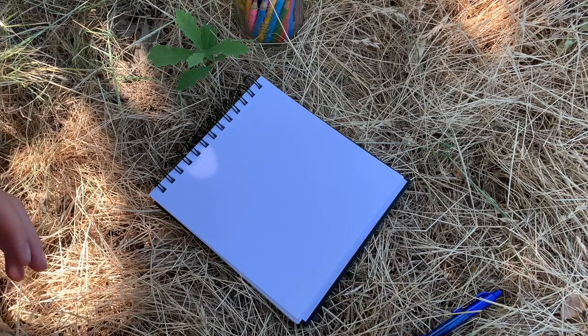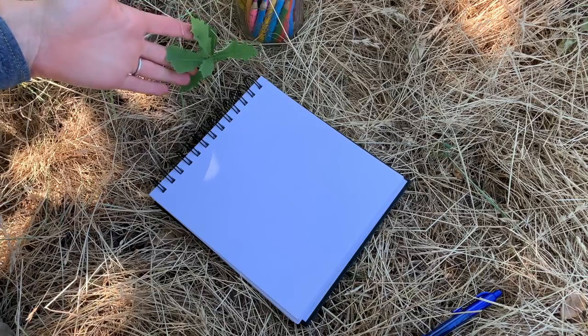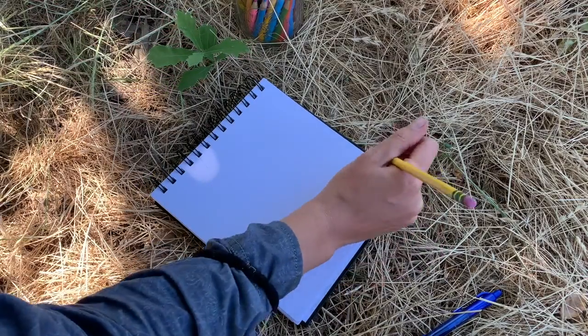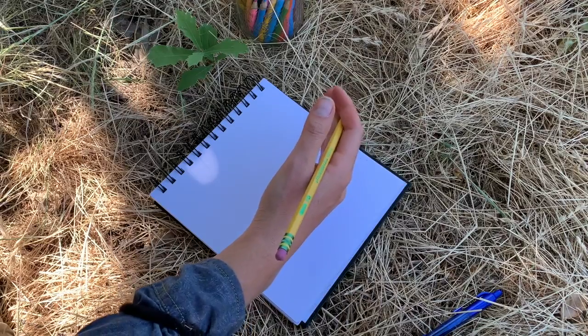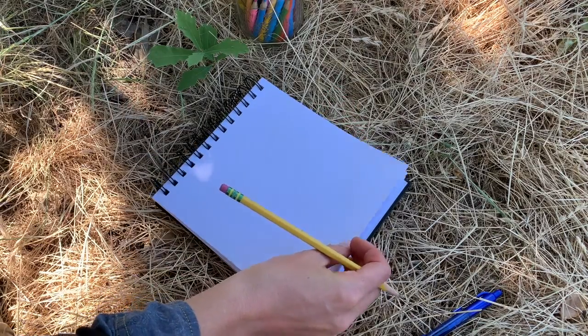So today, I'm going to start with this little oak seedling that has started to grow out here in the back of the garden. And I start my nature journaling by writing the date, and I like to write the time of day or what the weather's like so that when you revisit your journal, you can remember that day and what it was like.